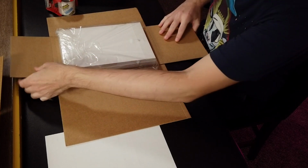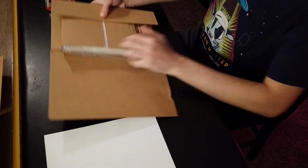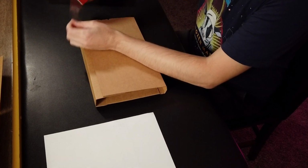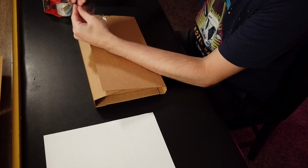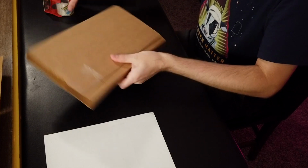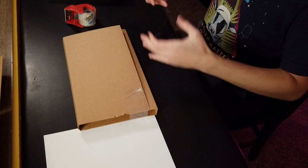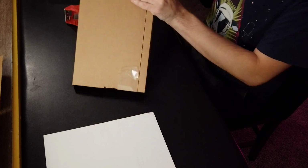And then once that's in, we just fold this in, fold that in, get this one, and then that one like that. And we're gonna tab these pieces of tape again. Put one down here, and then one on this other end. So that's nice and secure for shipment. Now we're gonna do the exact same thing for the rest of the books.